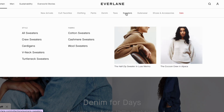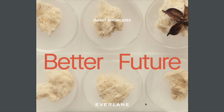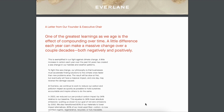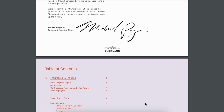Their designs tend to be more simplistic, classic, and unassuming, but what makes them stand out from other similar brands is their commitment to ethical production and earth-friendly fabric composition. For the past few years, since 2021, they have released an impact report that outlines their progress toward their sustainability goals for the year, their environmental initiatives, factory environmental management details, and what they're doing to aid in their supplier social responsibility, and updates on their internal workforce status and goals.